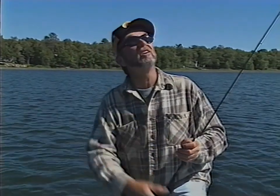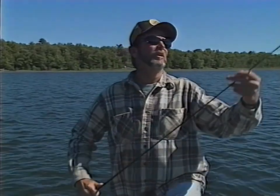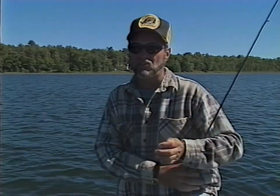When fronts like this hit, you can see these mild high skies. Bass fishing or any kind of fishing naturally gets tough, but there's a few things you can do, particularly in weed lakes, that'll help you catch some bass, and sometimes some pretty big fish.